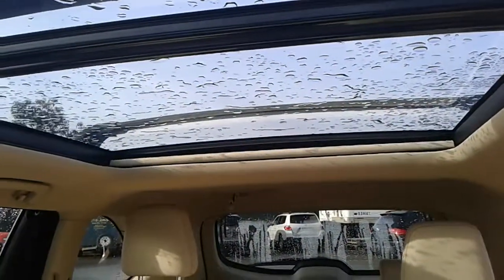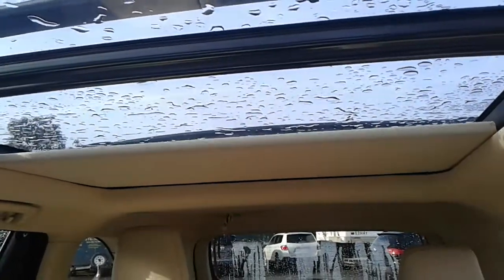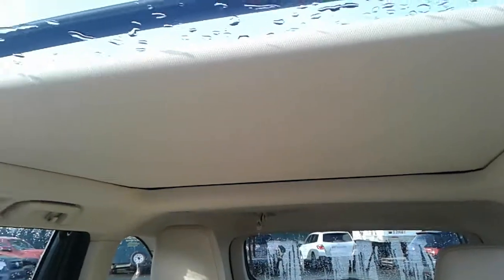So because you've got a panoramic roof, it's pretty long. Let's just close the shade up here for 1 second. And I can stop it where I see fit. But you also can tilt up the sunroof here.